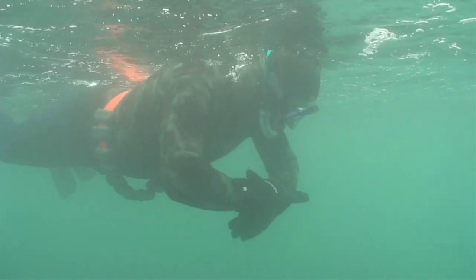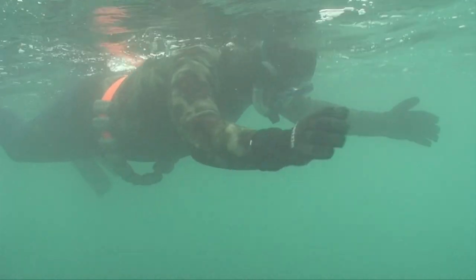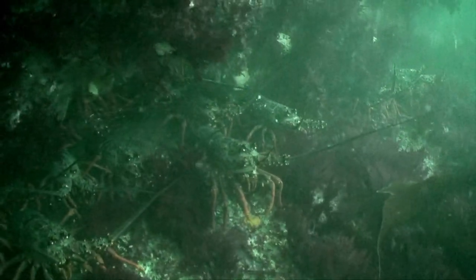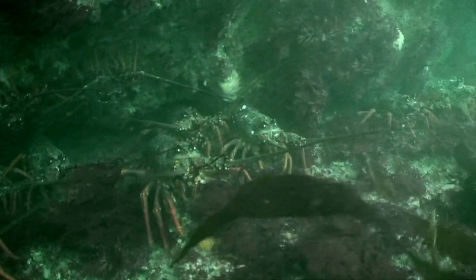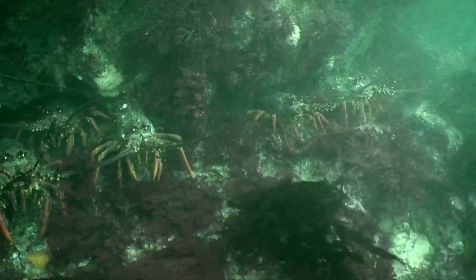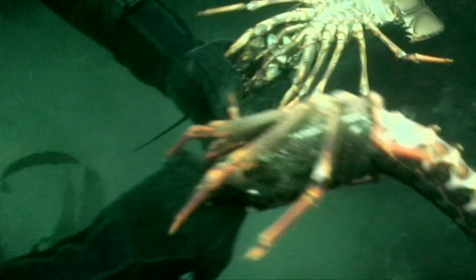Sean has found a ledge of crays. Note how he makes sure his gloves are fitted properly before he goes into battle. These crays are well out of their hole as night is approaching. They wander around and feed in the dark. This is a good time of day to hunt them. Sean's in for the smash and grab. Two crays in his first go is not bad for someone who never free dives.